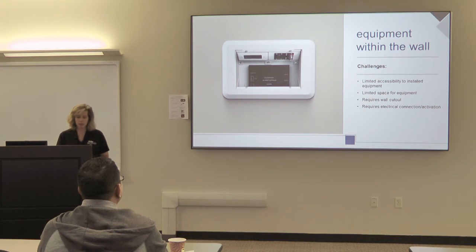Similar to the ceiling box constraints, you do not have an unlimited amount of space to install equipment. Since the wall box is installed behind the display, unless you are using an articulating display mount, you have limited access to the installed equipment once the display is already installed. In some cases, if you need to service a piece of equipment, you may need to remove the display to get to the equipment within the wall.